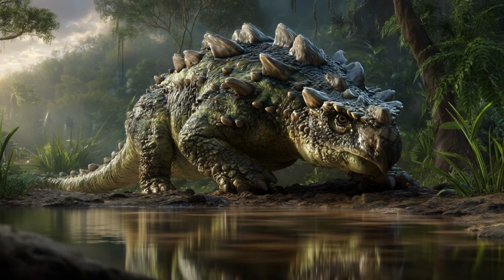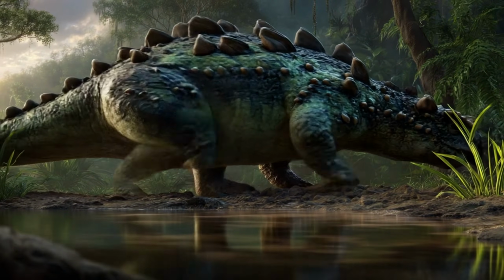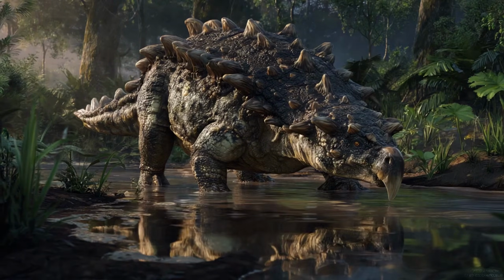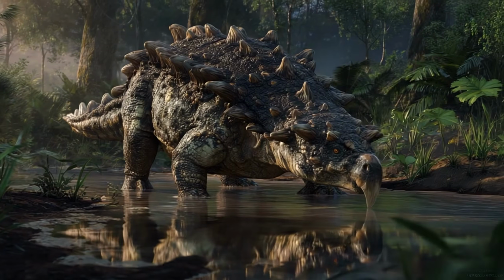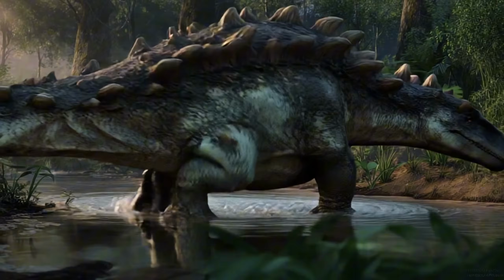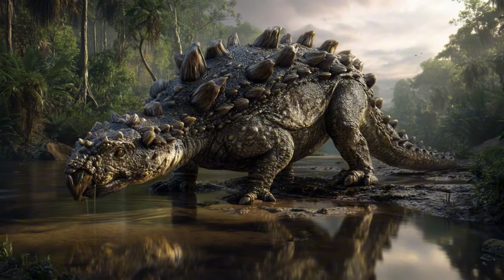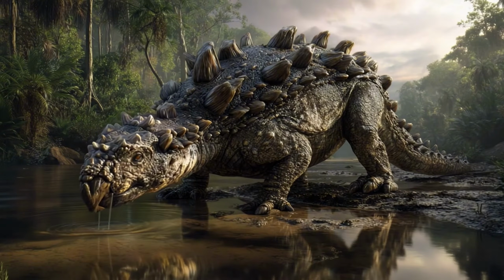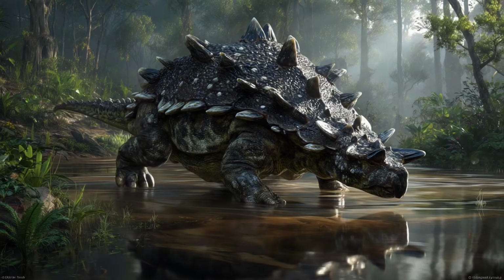The tail ended in a massive club, formed by two large osteoderms fused into a hammer-like structure, capable of delivering devastating blows. Behaviorally, Ankylosaurus was a solitary or semi-solitary creature, relying on its armor rather than speed. Paleontologist Dr. Kenneth Carpenter from Utah State University Eastern Prehistoric Museum observes its club tail was a weapon of last resort, designed to deter attackers with a single, powerful swing.